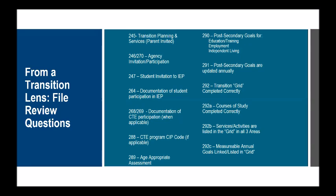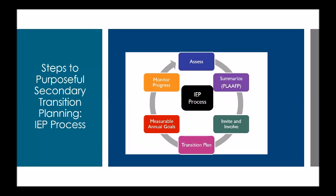Question 292 is the transition grid completed completely and correctly? Question 292A is, are there courses of studies documented? 292B, are there services and activities listed in the transition grid for all three areas? And 292C, is there a measurable annual goal linked or listed in the grid? So we're going to spend some time throughout the remainder of today's presentation talking about what that looks like in the IEP.